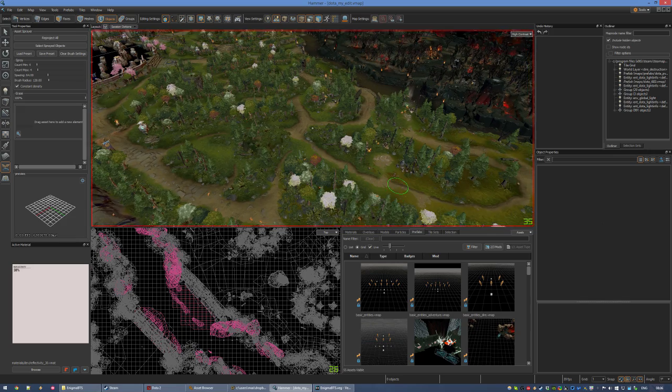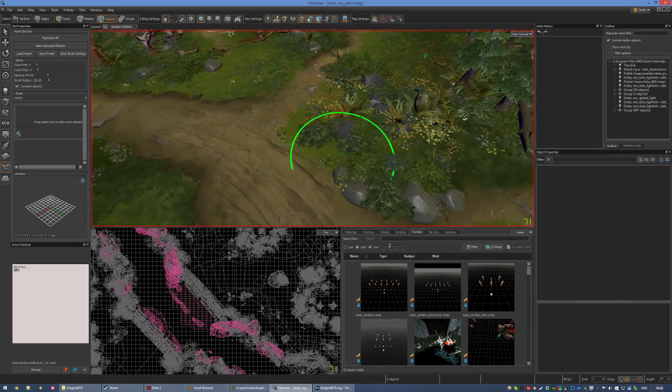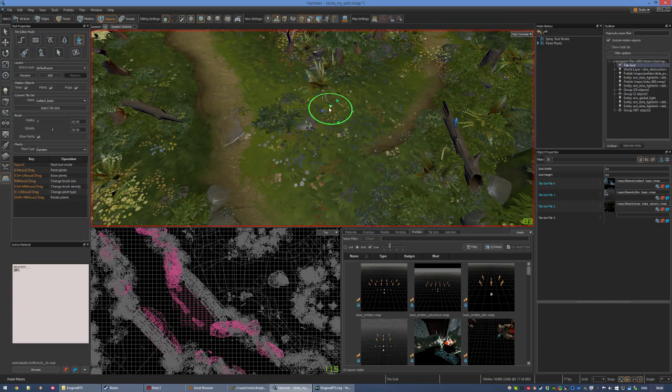I started by making a copy of the Dota map, then going where my shots were taking place, and spray painting vegetation where I needed to fill in the blanks. This is pretty much how it works.